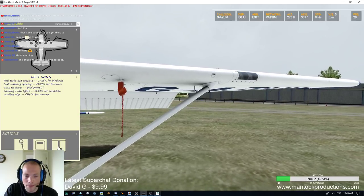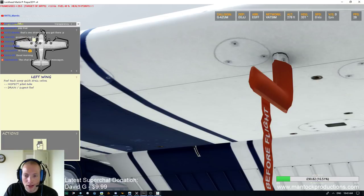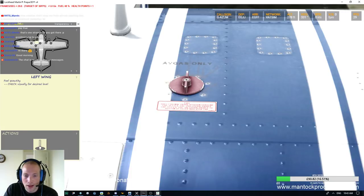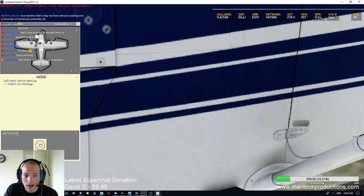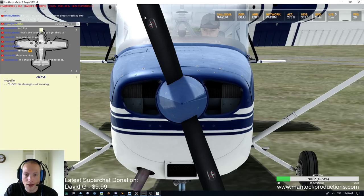Yes, that's been removed. Sump the fuel tanks. That should be fine. Yep. Let's check the fuel is again fine. I'm going the other way around. I usually go. Check that that is all clear. Check the prop looks good.